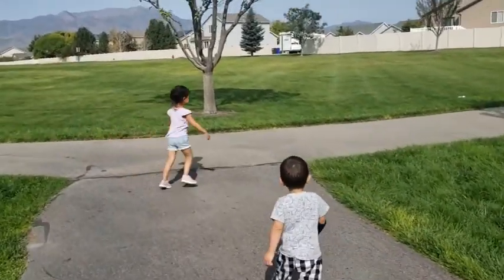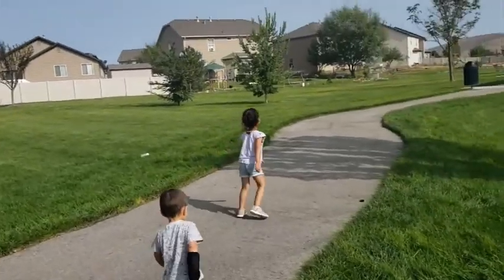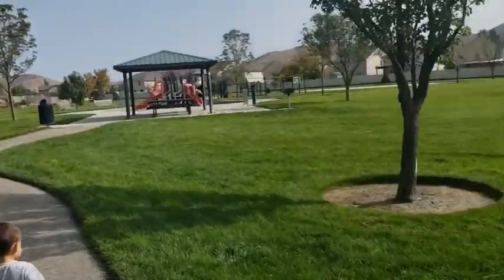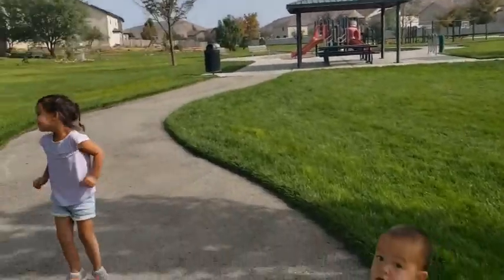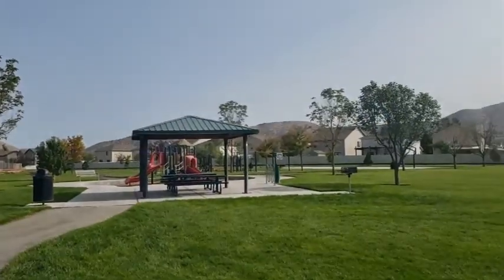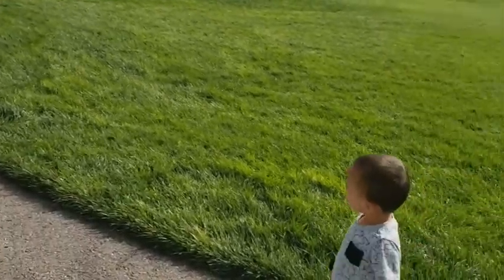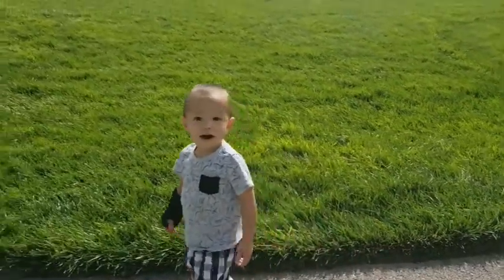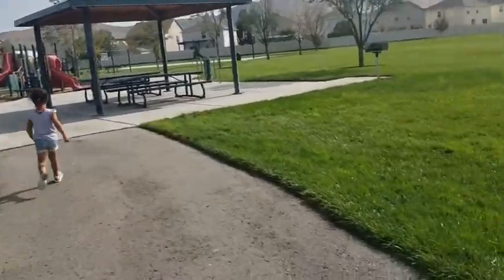Woohoo! This is one of our favorite parks because it has tons of trails all around it, so it's a great place to come running. And there's also two playground sets, a huge swing set. It's just really, really fun. You like this park, Carl? Uh-huh. Do you like this park, Addie? Mm-hmm. Looks like it.